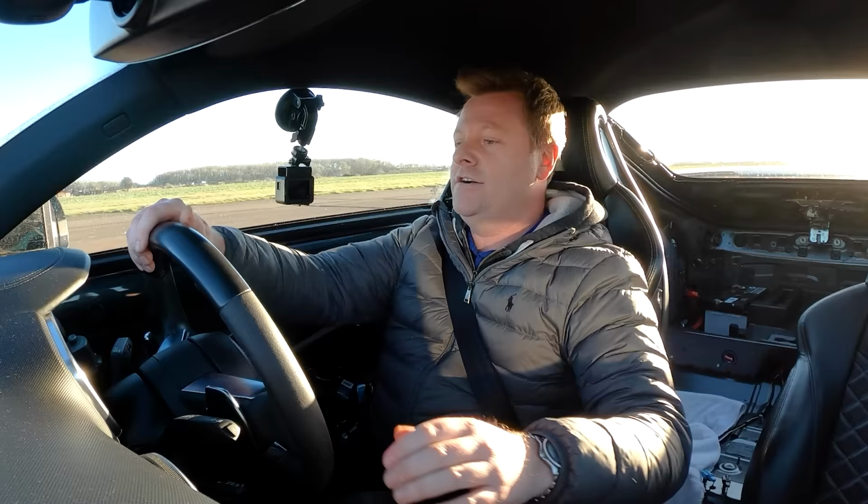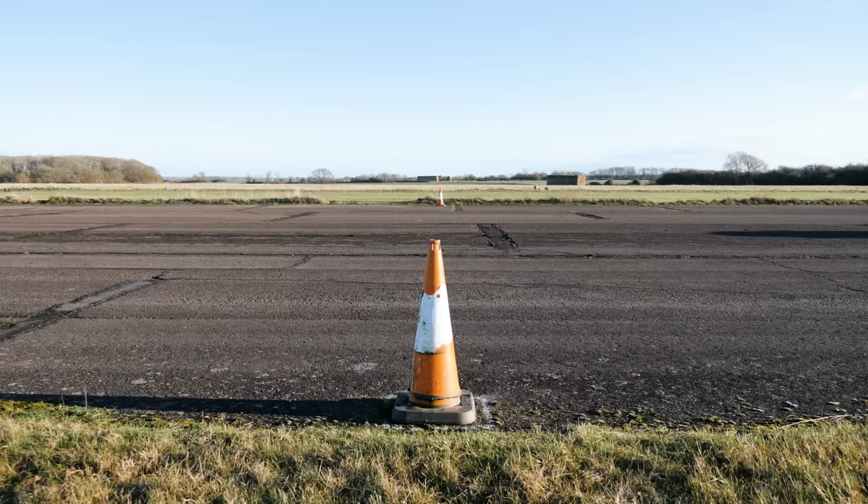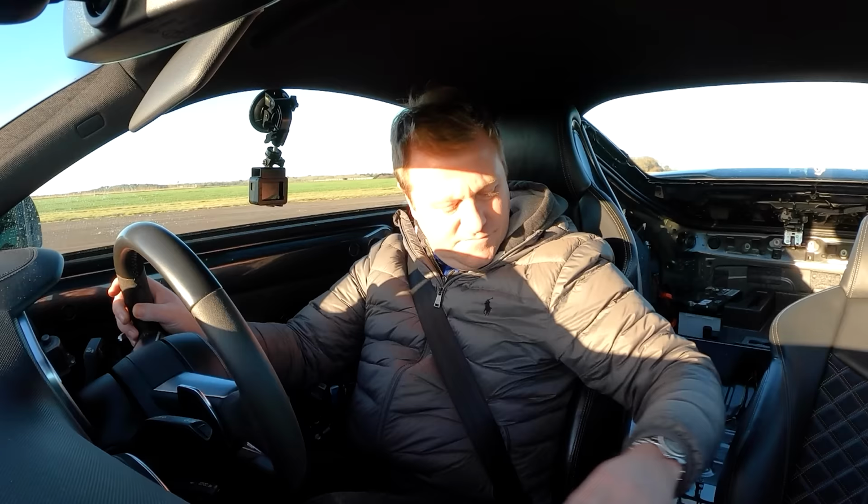The TTRS that time manages to hold off the R8 and beats him to the line by around a car and a half. Jason possibly giving that race away by not keeping pace at the start again. Let's line him back up for a decider. Right, well, let's go again.